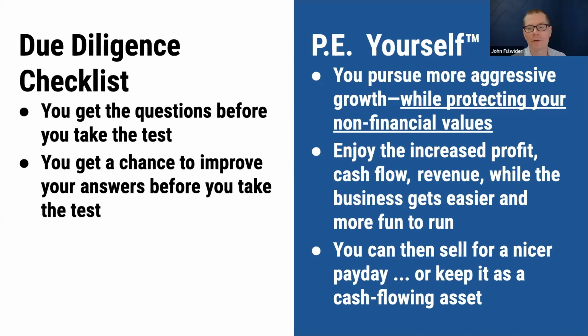These same objectives and key results also are part of the private equity growth playbook. Private equity firms buy companies like yours, grow them dramatically over 3 to 7 years, and then sell them again at a premium. With this playbook in hand, you can PE yourself. That is, you can more aggressively grow your company like a PE firm would, while still protecting your non-financial values, like taking care of your loyal employees and keeping your operations in your community. The difference is you're still in control, you still own your company, and you get to enjoy all the increased profit, revenue, and value that come from building a world-class business.